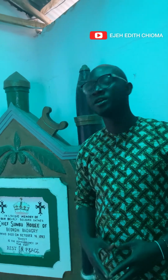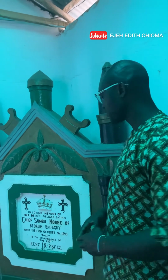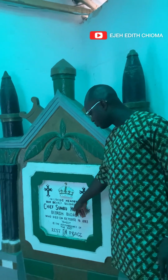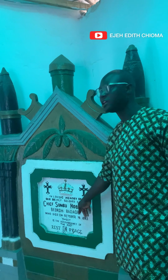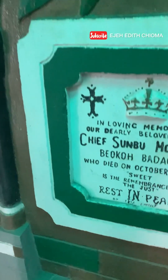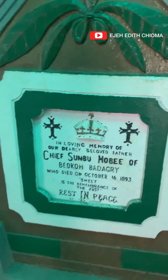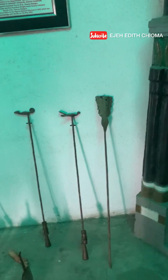Instead of saying, my white friend, pick kola nut and eat, in our local dialect, they couldn't pronounce it. It was later that the white people coined the name Mobee. So up to date, the family adopts the name Mobee as their family surname. Mobee is now a chieftaincy title in Badagry. The man buried there didn't like the business his father was doing.